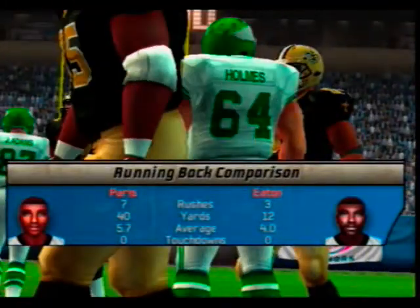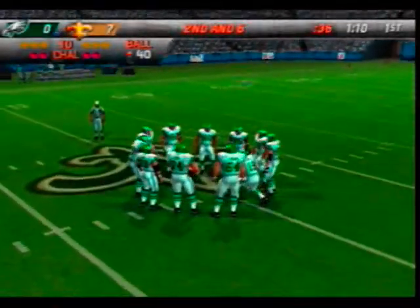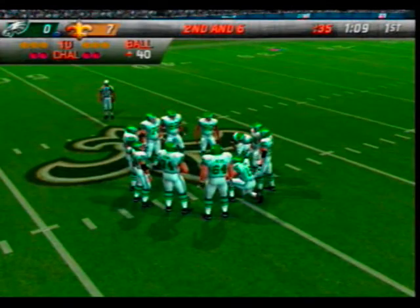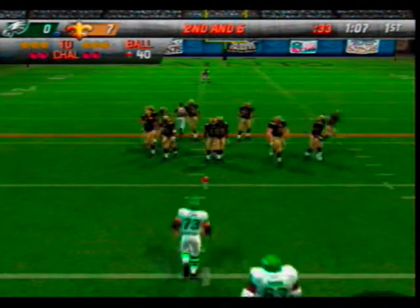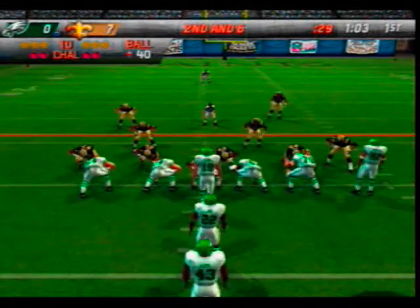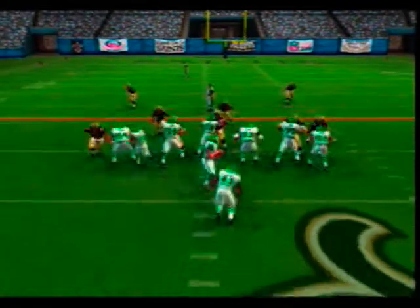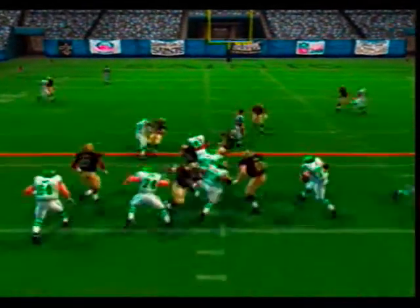Take a look at how this back compares to the opposition. It's second down and 6 to go. Ball on the 40-yard line. We're coming to rip. Play hard and fast, baby. The backs are lined up in an eye. Gets the handoff on the delay.